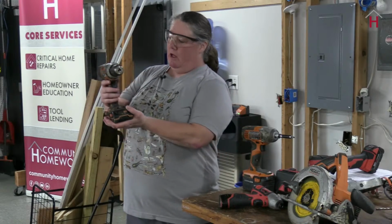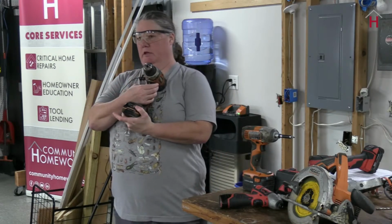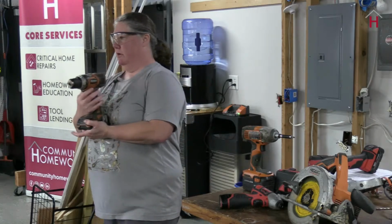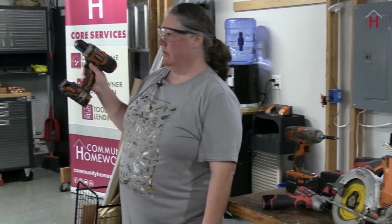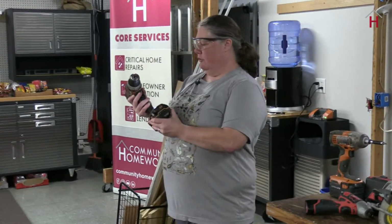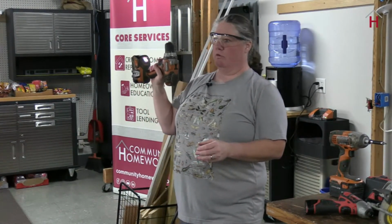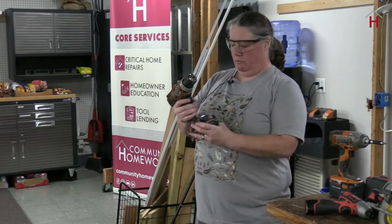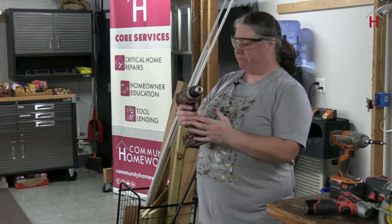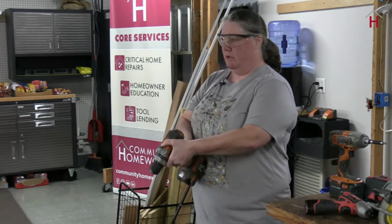So with these, they have a forward and a reverse, and that is typically a little switch in the middle there. And it's typically operated by one finger at a time. And then there's also a center stop, and then it's locked. So it won't go if it's like, in a tool bag somewhere or while you're moving it around. It will also have speed adjustment on the top.